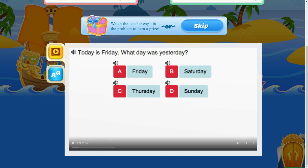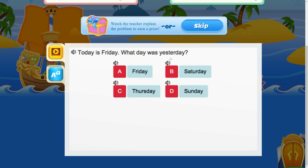Today is Friday. What day was yesterday? Well, what does yesterday mean? Yesterday means that we're looking for the day that came right before today. And the question tells us that today is Friday. So we're looking for the day that comes right before Friday.